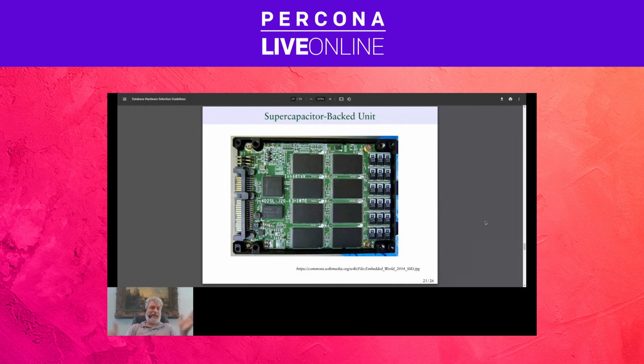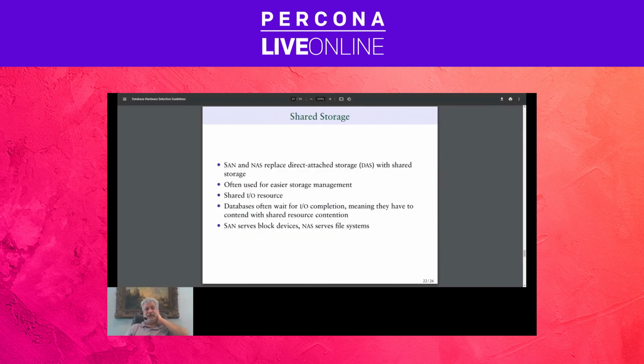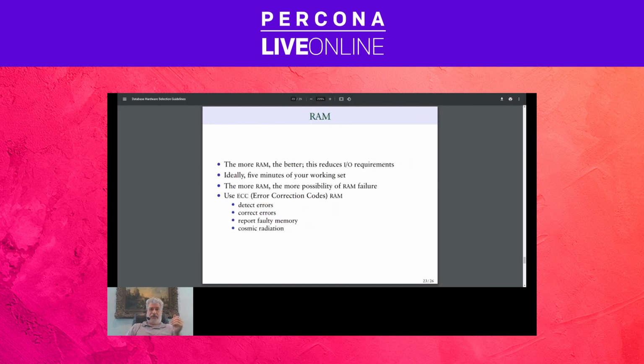Shared storage. Shared storage is great for management. Just keep in mind that it is shared. So it is a shared resource. Databases are going to wait for IO completion. So potentially it means you might have to wait for some IO to complete. So just be aware of that. There's nothing wrong with it, but you can use SAN, you can use NAS. It pretty much runs just fine. But again, it is a shared storage. And again, be careful what options you use, because the durability requirements have got to be met for those storages.